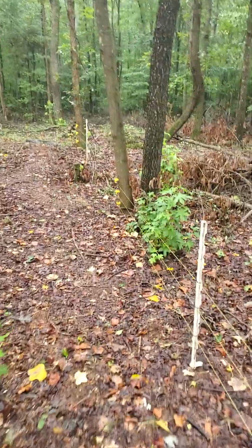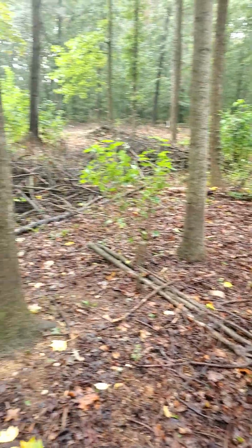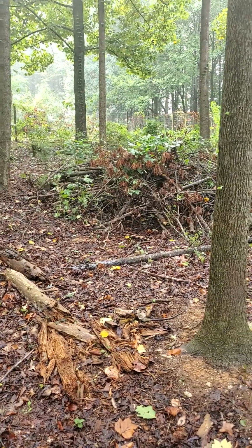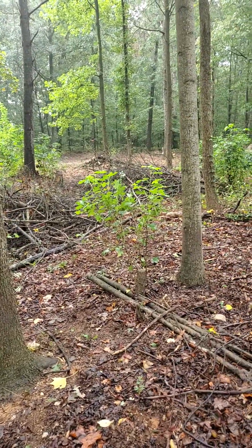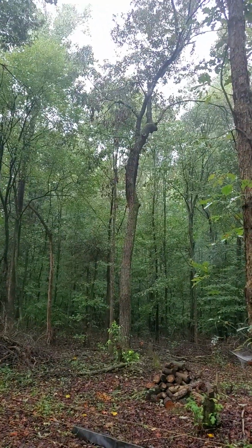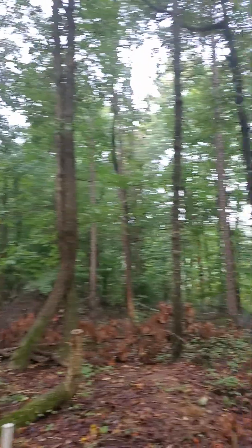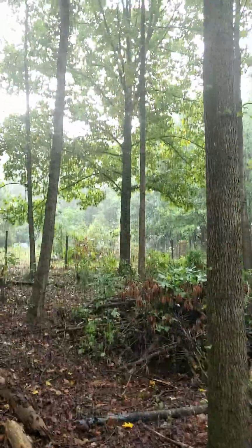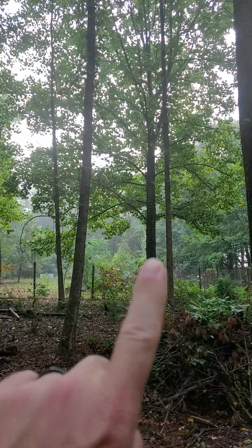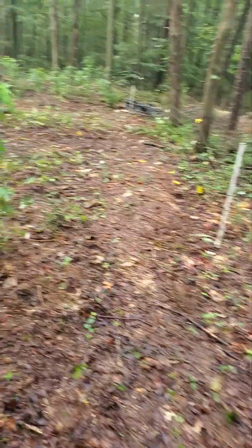Last year I didn't want to make a bunch of noise out here during deer season, but I think this year I'm going to have to put my feelings on that aside, I guess. I've got to get some of this cleared up. But all these bigger trees right here are going to go. I was going to try to keep a couple of them, but I think that one right there is going to stay. These right here where it's got this cool little twist to it, I might leave those. But the rest of this, and that big one right there, that one's going to stay. But the rest of this is going to come down.